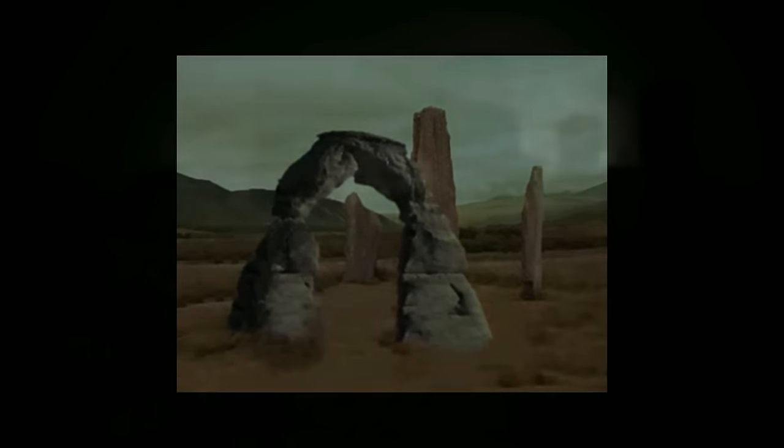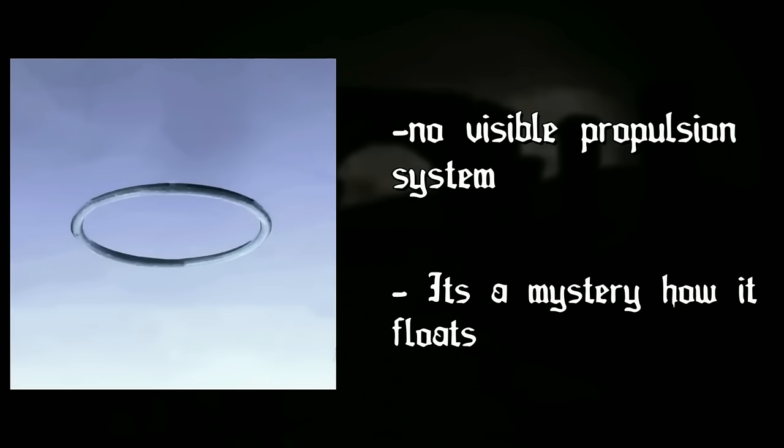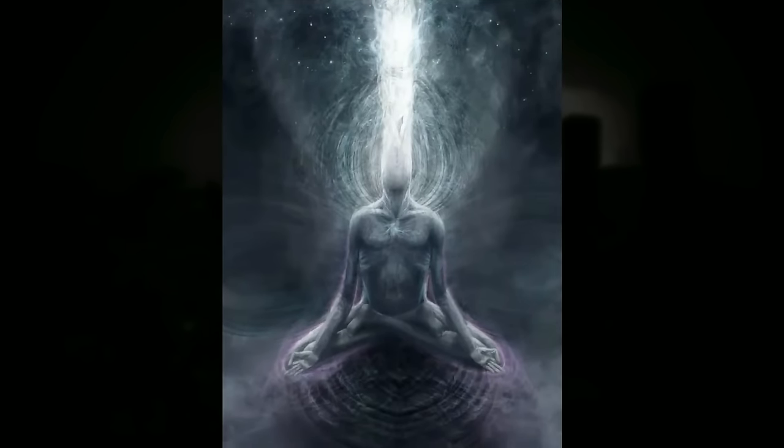So the silver ring floats horizontally in the sky, directly above those ruins on the ground. It never moves position and never goes up or down, but it's absolutely massive and is around 400 feet in diameter, which is the distance from one side of the ring to the other. And 400 feet is actually taller than the Statue of Liberty, so that kind of gives you a gauge on how big this thing is. There's no visible propulsion system or way that it's holding itself up there in the sky, so it's a complete mystery how it floats, although it might be a supernatural intelligence that keeps it up there.